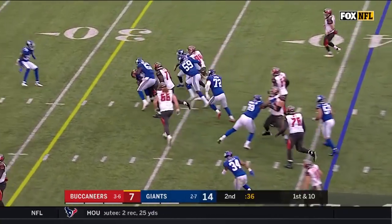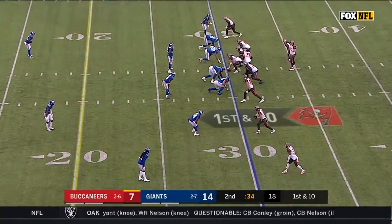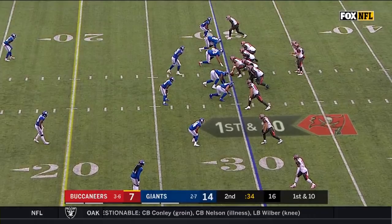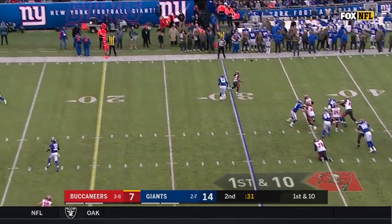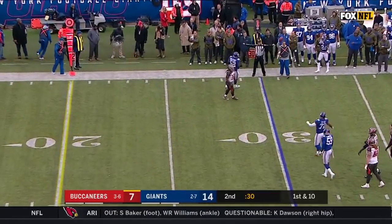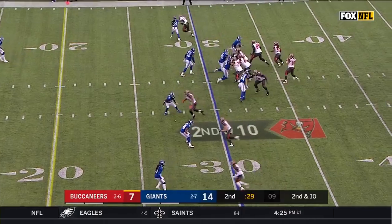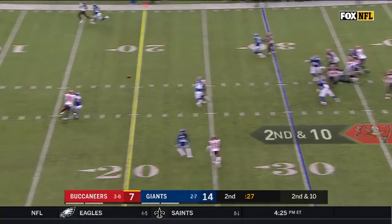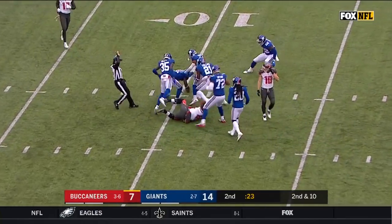Rodgers carries close to another first down. First down at the 31-yard line. Fitzpatrick overshoots Rodgers. Poor throw there by Fitzpatrick.